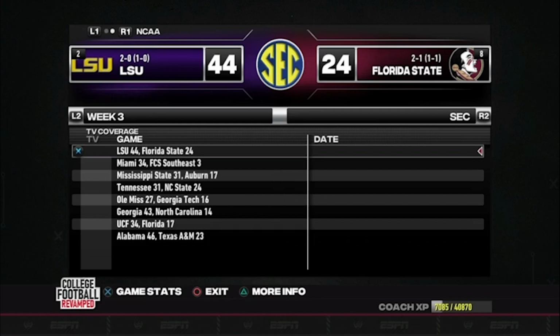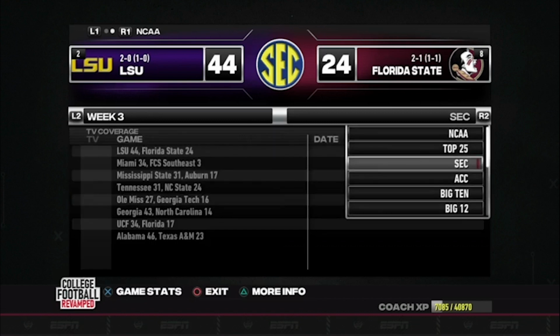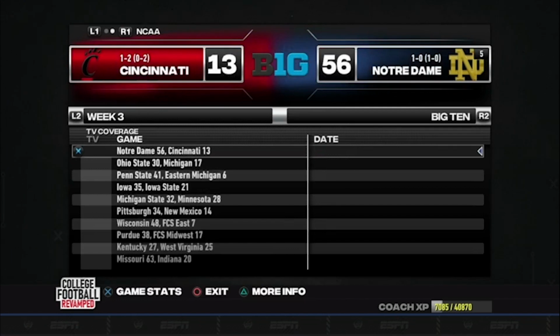And elsewhere around the leagues, we have in the SEC, we already saw our game where we lost by 20. Miami is able to beat an FCS opponent. Mississippi State beats Auburn. Auburn is not looking good and continues to spiral. Tennessee wins a nice one over NC State by 1 score. Ole Miss beats Georgia Tech. Georgia beating North Carolina. UCF over Florida. And Alabama over A&M.